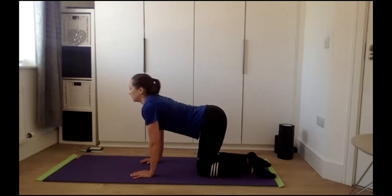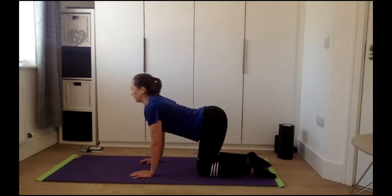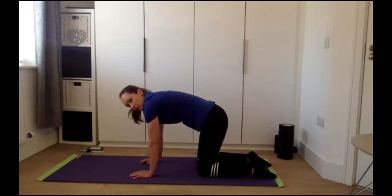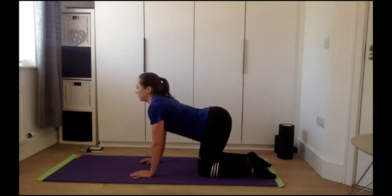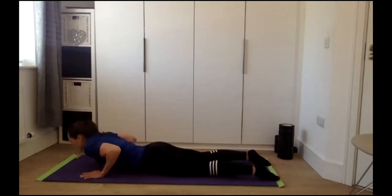And you should notice that if this is something you do start adding into your routine, that your flexibility will increase over time, your mobility will increase over time, and that the movements that you find tough at the start are not so difficult. Okay, so that's a way to get a little bit of movement, waking up the spine all the way up.